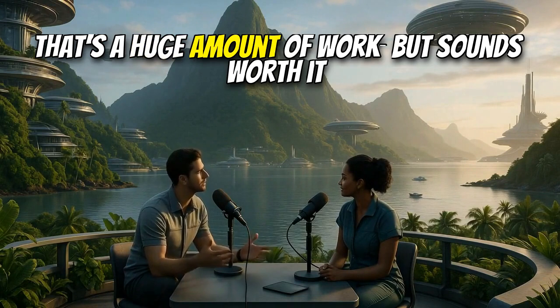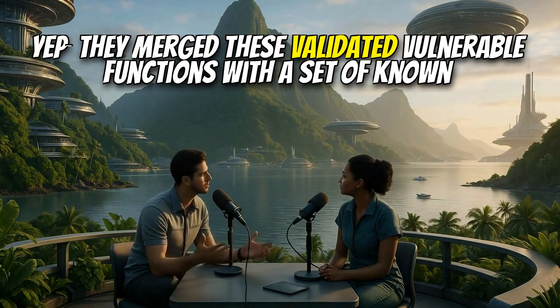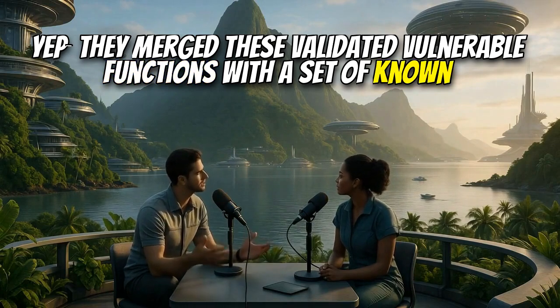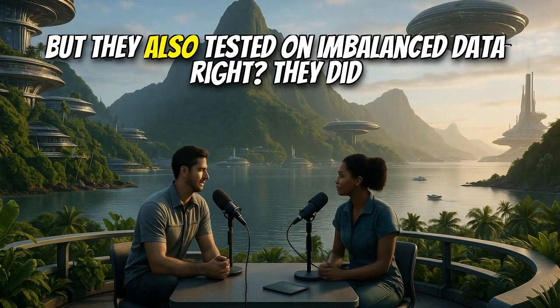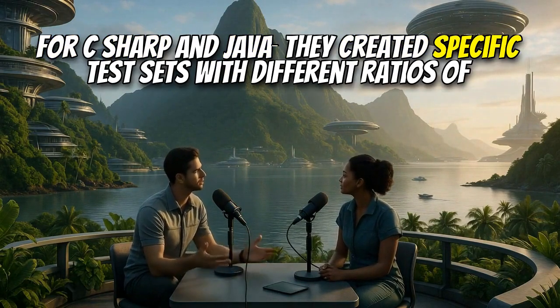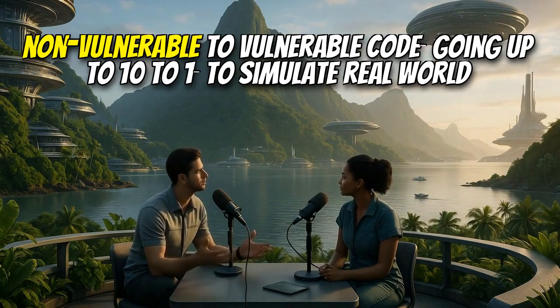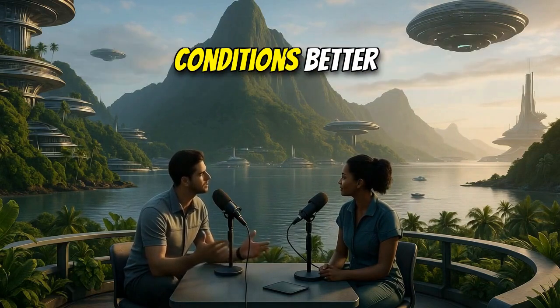That's a huge amount of work, but sounds worth it. And then they balanced it. Yep, they merged these validated vulnerable functions with a set of known non-vulnerable functions to create a balanced dataset for training. But they also tested on imbalanced data, right? They did. For C# and Java, they created specific test sets with different ratios of non-vulnerable to vulnerable code going up to 10:1 to simulate real-world conditions better.